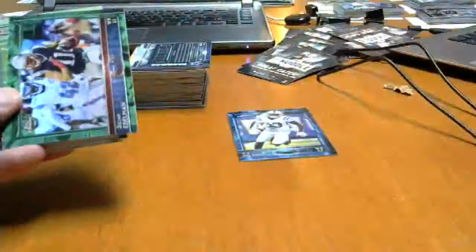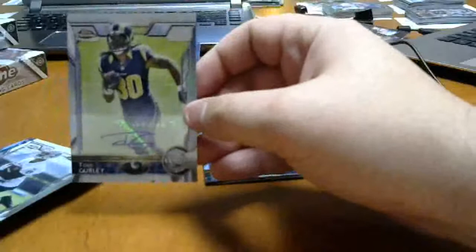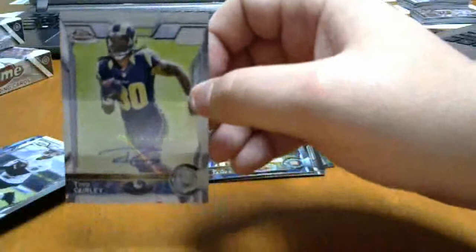Julian Edelman, Green Refractor, Stephon Diggs, DeMarco Murray, Jesse James, and another nice autograph. Todd Gurley for the St. Louis Rams autograph. Todd Gurley, stickered auto. I don't know why Topps made him a sticker, but it's still a nice hit. And this one is numbered 133 of 150. It's a refractor autograph, Todd Gurley. Nice hit. Go right into a sleeve here.